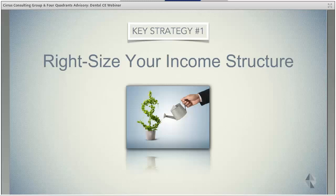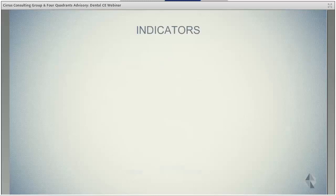And the importance of right-sizing your income structure is that it has major tax and retirement implications, and you can't just run and gun when it comes to that. So I want to encourage you guys to do a self-analysis, and I'm going to go through some indicators that may help tell you if your income is or is not structured correctly. So go through this with me.